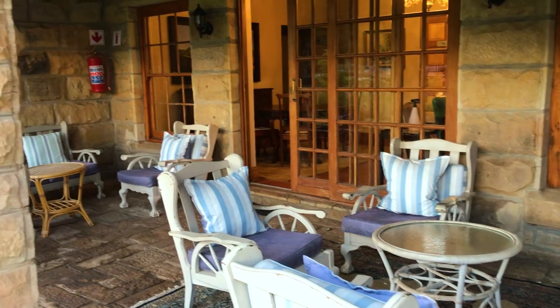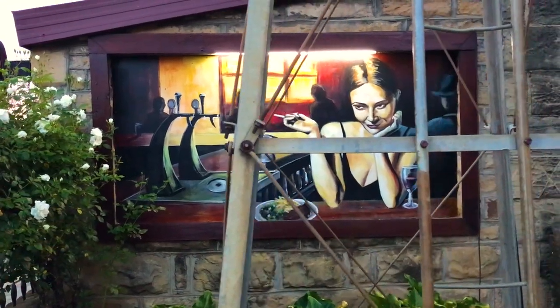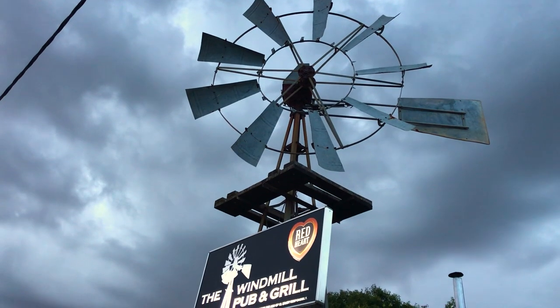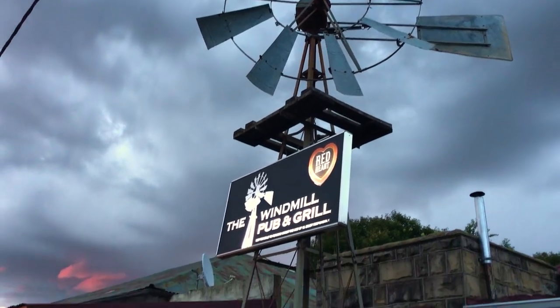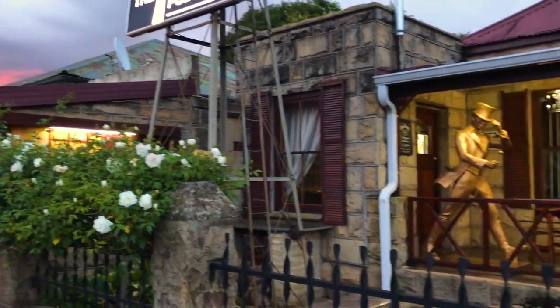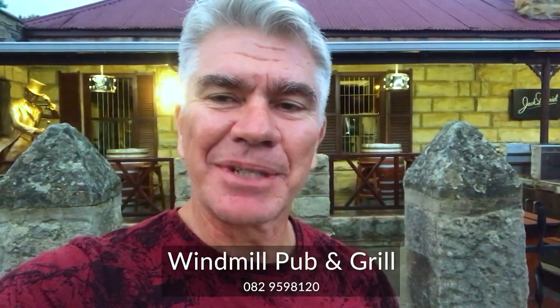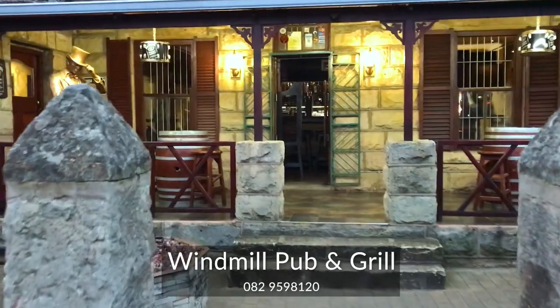No wind, beautiful temperature. I could not wait to have dinner at one of my favorite places, the Windmill Pub and Grill. Absolutely amazing. You can choose between going with Johnny Walker or Jack Daniels. I'm a little bit more of a Jack fan than a Johnny fan. Great food, great place. Let's go inside and see what it looks like.